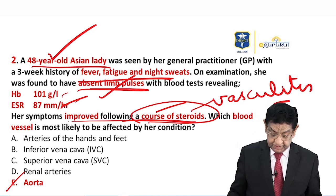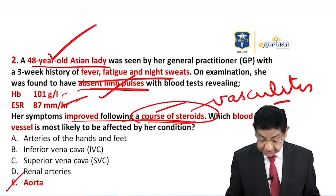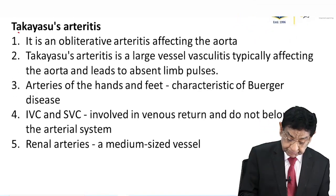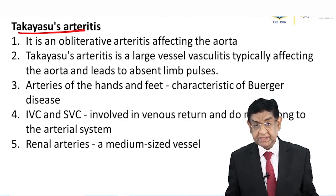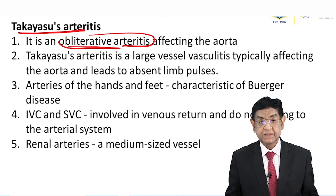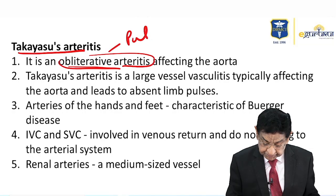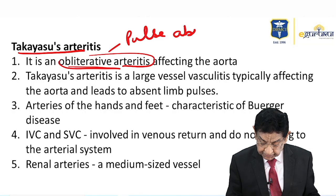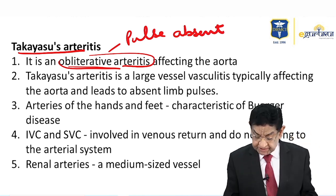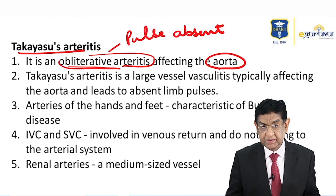Okay, so let's learn about that Takayasu disease. So this is Takayasu arteritis. What is the disease? It is an obliterative arteritis, point to notice. That's why in this case pulse is absent. Okay, and the primary site of disease is aorta. It's the main site where the disease is involved, right?